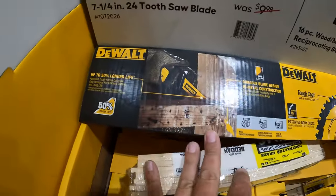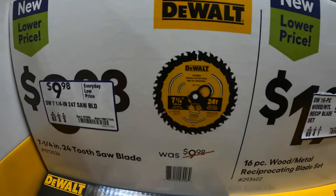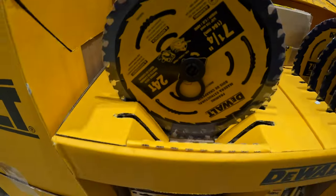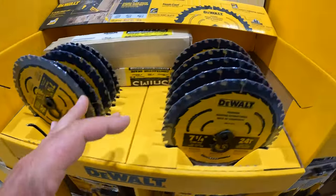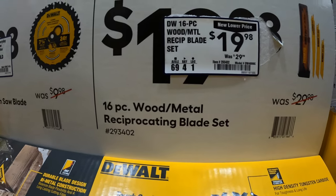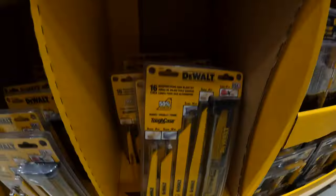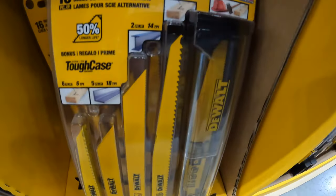So $9.98, they have the 7.25-inch 24-tooth saw blade by DeWalt. And also they have for $19.98 the 16-piece wood and metal recip saw blades with a hard case.